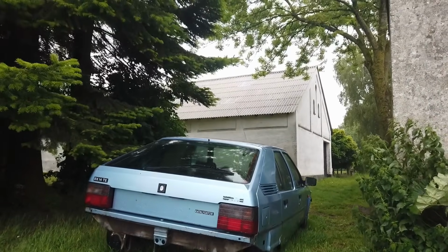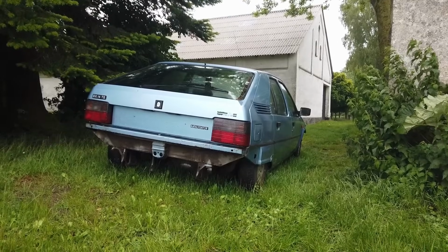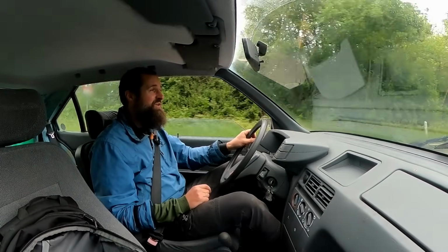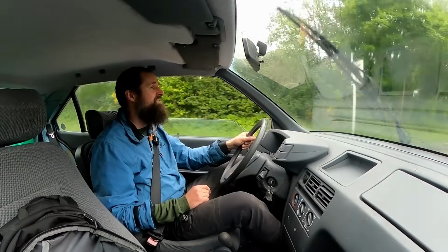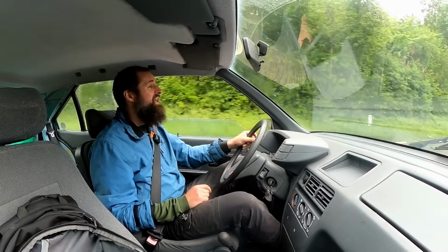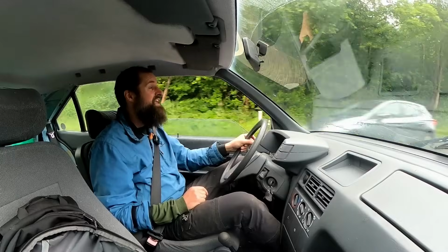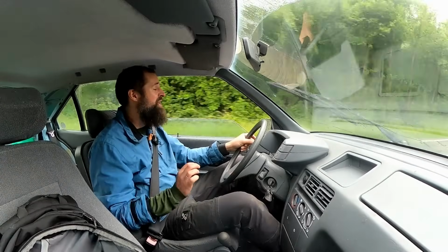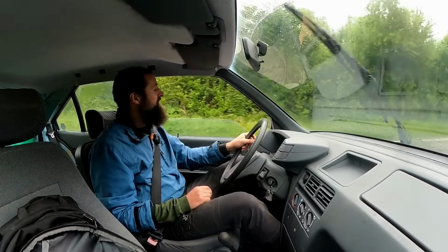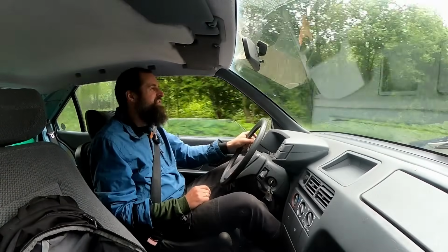Let me just give you the reasons why I picked this up. The color, that was one thing. The price, of course, and the fact that it is very close to my home. I don't have to take it very far, so it's not very complicated to get it back home. And then the big thing, the odometer reads 81,000 kilometers. This is a sub 100,000 kilometer car, which is rare. So I think it was just too big of an opportunity to pass.